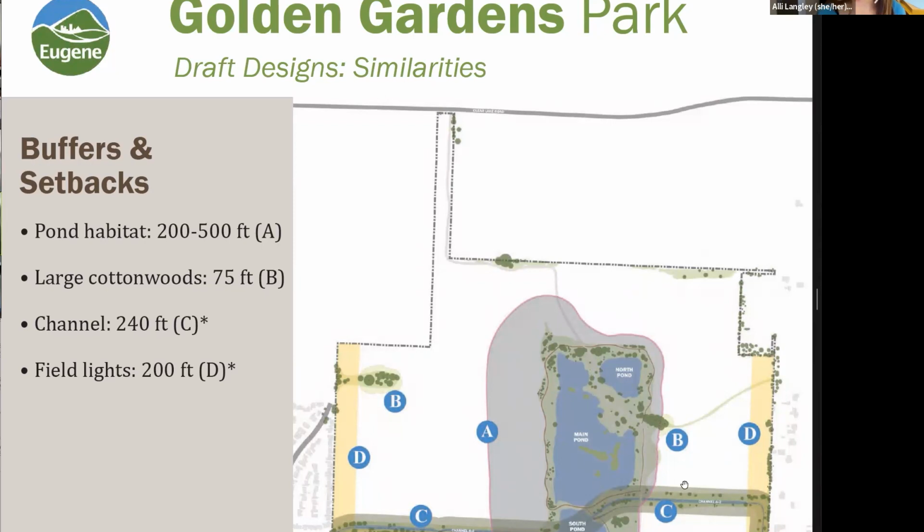There's also setbacks or buffers around the channel to the south and the property that borders residentially zoned, that's adjacent to residentially zoned property on the 3 sides of the park here. And you'll see C and D, those are both legally required, whereas A and B are not required by city code.